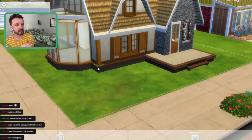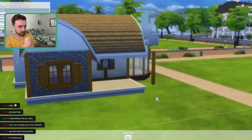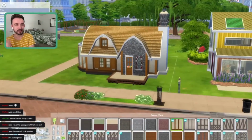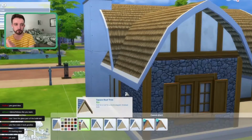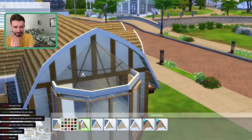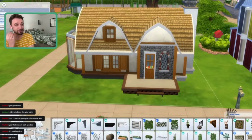But in this game, some of the wallpaper is so frustrating to work with, especially the ones that give you the pillars on the edges. I don't understand why on some bits they give you the corner and some bits they don't, which is very frustrating to me. But you see what I mean.